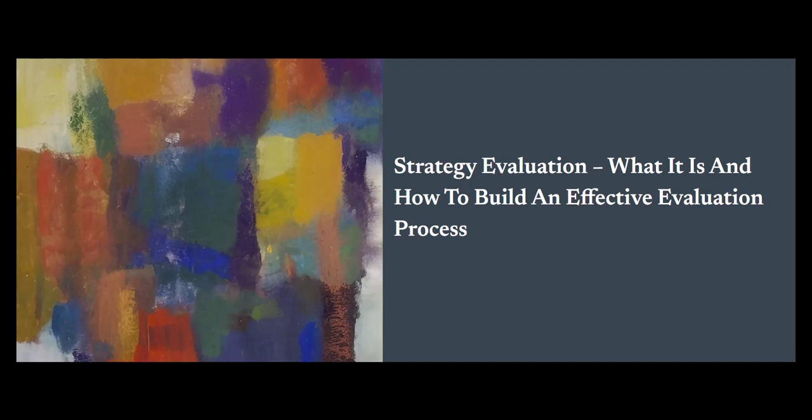Next, identifying criteria is essential. Clearly defining the metrics against which performance will be evaluated ensures that everyone knows where to focus their efforts. Gathering information is another critical step.